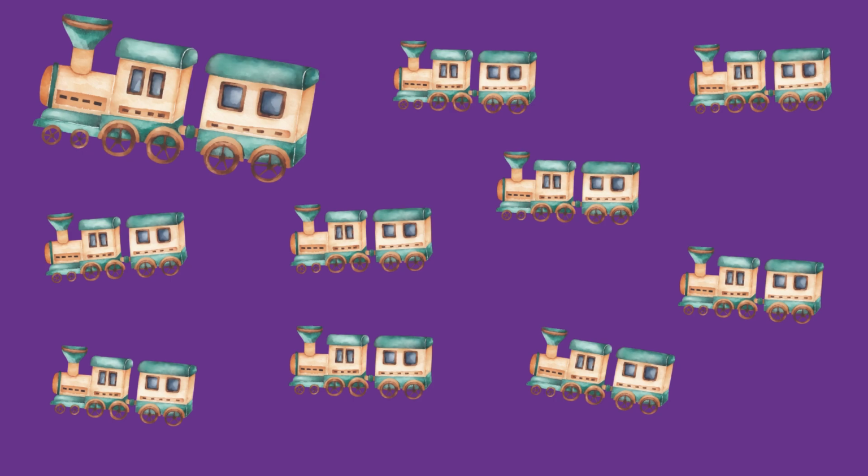Where is the big train toy? Where can you see it? There it is, on the top left-hand side. Well done for spotting that out, my friends.